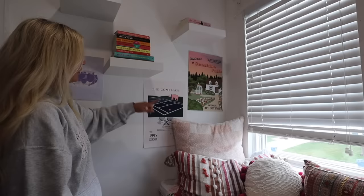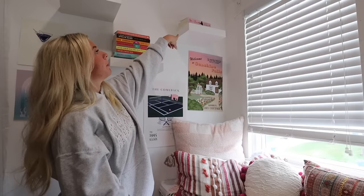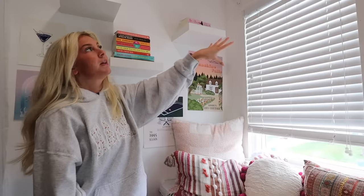Up here, these are just two books that I had double copies of, so it's By a Thread by Lucy Score and Some Kind of Perfect from the Addicted series. And then up here, I just have the extra copy of A Court of Silver Flames and Akimov that I have. But that is basically it for this area. So let's move on to the bookshelves because that's what got the most redoneness, but I absolutely love the little window seat area. But yeah, now let's talk about the new and improved bookshelf.